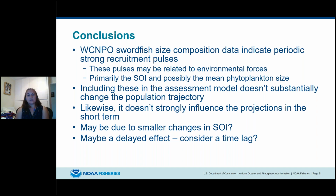The expectation is that the waters around Hawaii will continue to warm. The Southern Oscillation Index, when it is positive, I believe it's positive, we have generally warmer than average temperatures, and so it's possible that a persistently positive Southern Oscillation Index could have an impact on our assessment, and that's something that we should be considering.